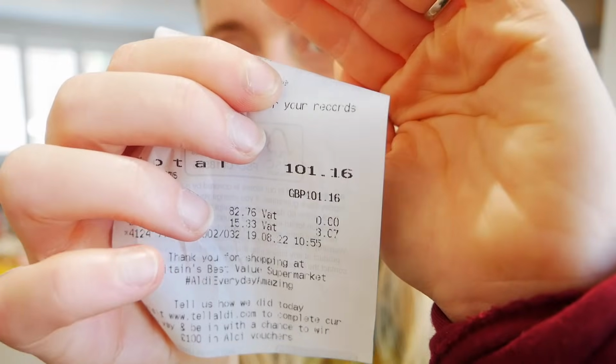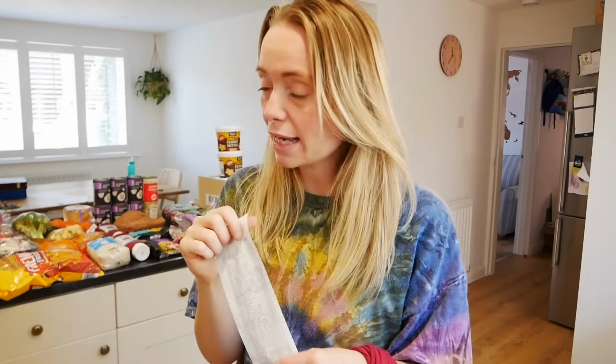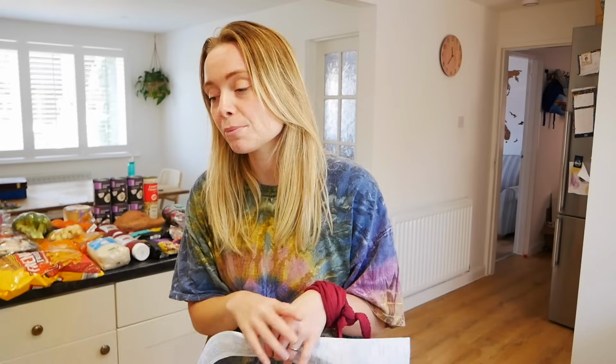£101 and 16p. That is what I spent today. So day one, we have spent £101 and 16p. I will be checking in with you when I do my next food shop, and I'll keep you updated on the current total once I go to the next food shop.